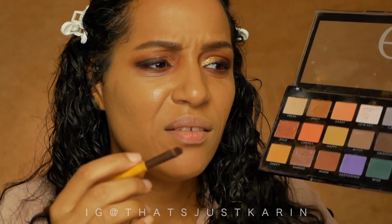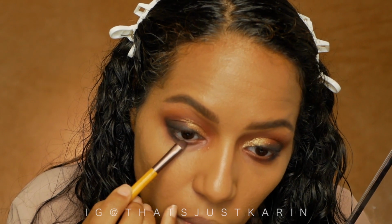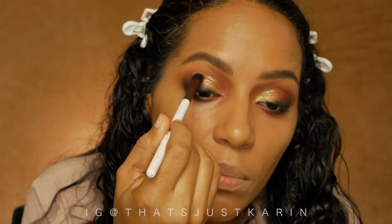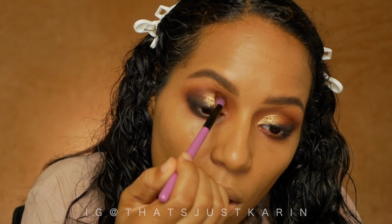All right. No, let's bring it in like right about there. I'm gonna wipe off this brush just because I want to buff that out. Let's go back to this brush here. I'm just using what's left over on it.